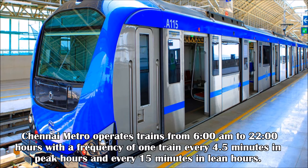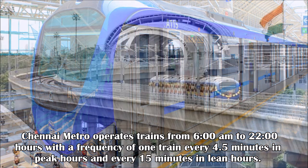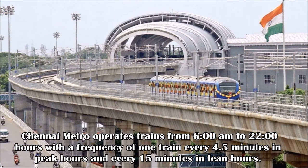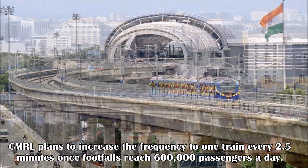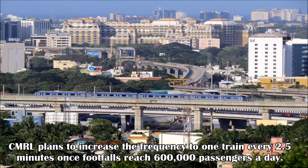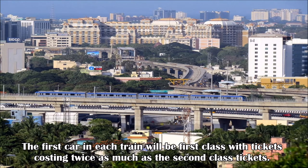Chennai Metro operates trains from 6 a.m. to 22 hours with a frequency of one train every 4.5 minutes in peak hours and every 15 minutes in lean hours. CMRL plan to increase the frequency to one train every 2.5 minutes when footfalls reach 600,000 passengers a day. The first car in each train will be first class with tickets costing twice as much as the second class tickets.